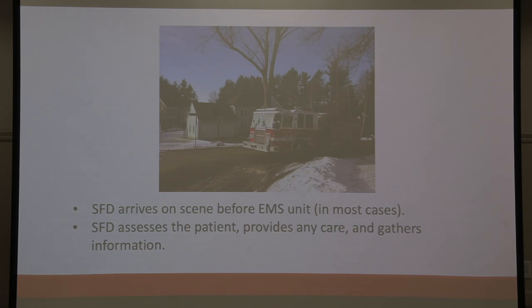Usually a fire department or police department arrives on scene first in most cases, because the ambulance is coming from one station and the fire trucks are closer to those locations from their other stations. They arrive and they begin to assess the patient, provide any emergent care, and gather information. Right? That's that immediate need for care that we can provide, or the information gathering that can make the paramedics' job a lot easier.